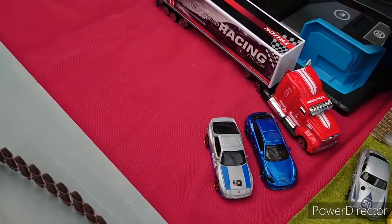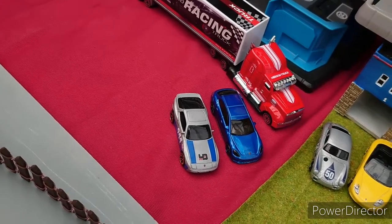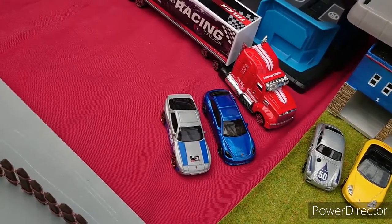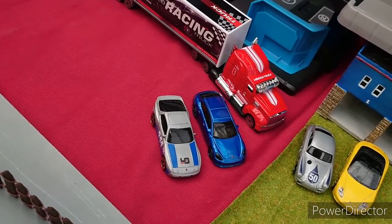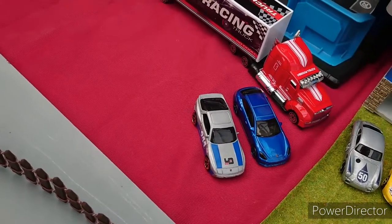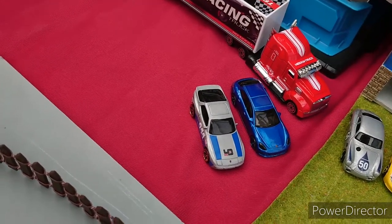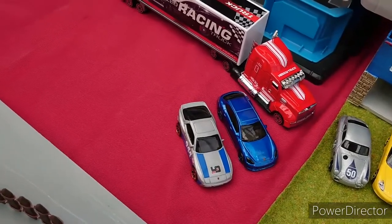Starting off, we've got Scott Speed in the silver and blue 944 Turbo, 1989 one. This is a Magnus Walker the Urban Outlaw Special Edition. He's up against my favourite car, the Panamera Turbo S E-Hybrid Sport Turismo, with the Zombie from Else Racing. So we've got an all-American matchup there.